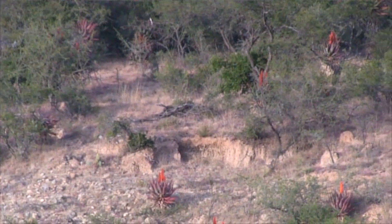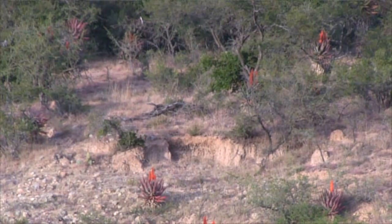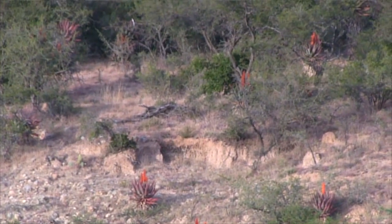The shot looks good, but the duiker runs on. Deerfan uses his skills as a tracker to find where it drops. Today, when we saw it, we took it.